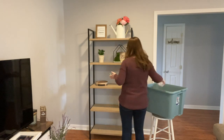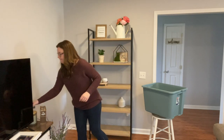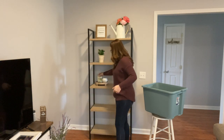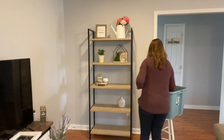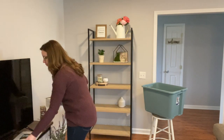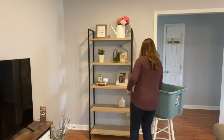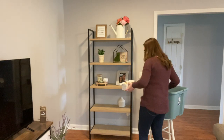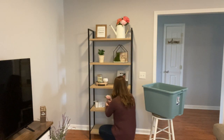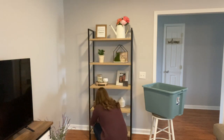Now you can finally get out that cute spring decor that you have, and all you have to do is take that winter decor, store it in a tote, and then you can take it out to your garage or your shed, or maybe stick it in one of your spare closets for now until the next winter. I do this for all of my seasonal decor. All I do is I get a tote and I label it with what season or holiday, and I store them away until I'm ready to use them again.